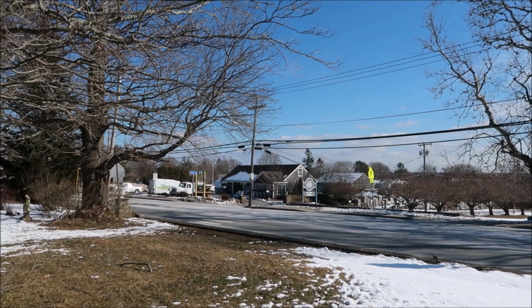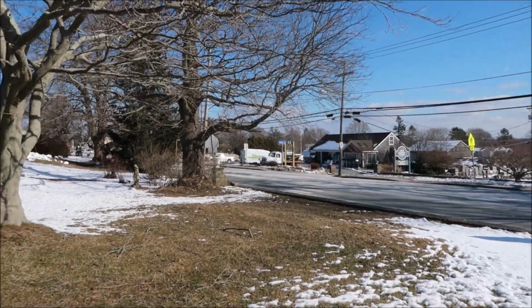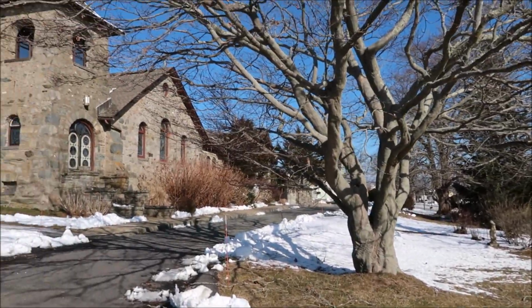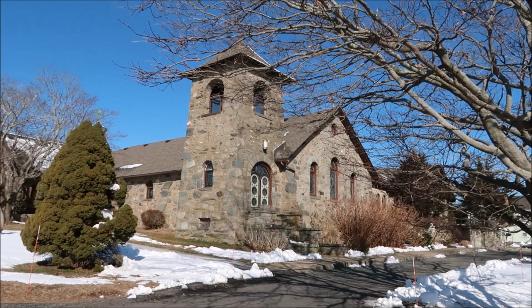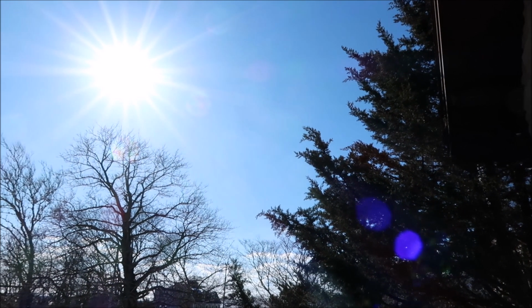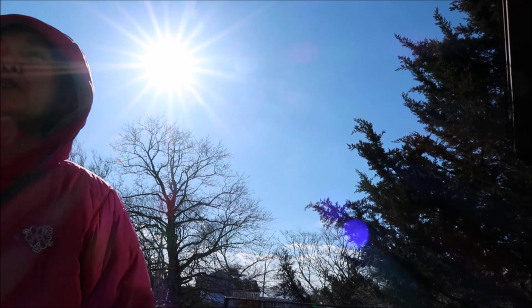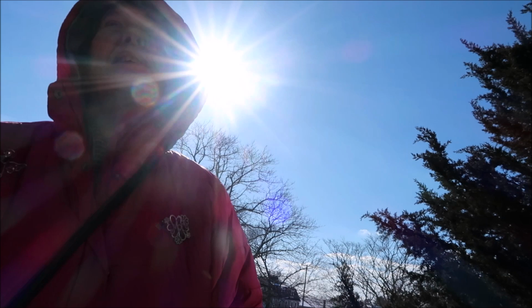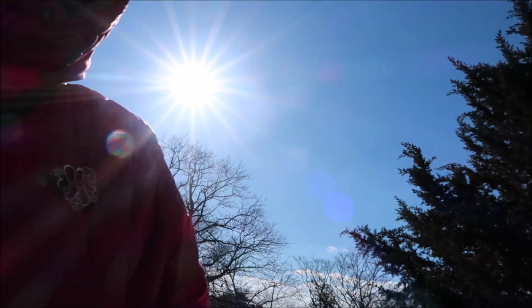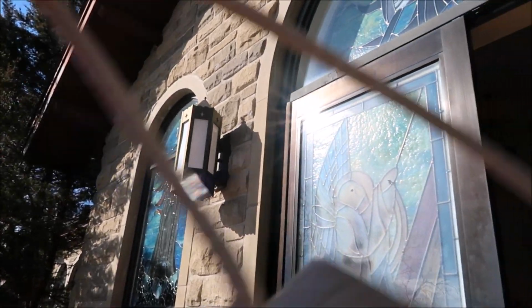American place across, I can't read it too good. The other side view. Come on, I'm going to hold this a little bit.